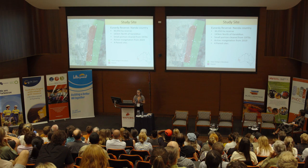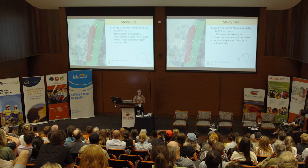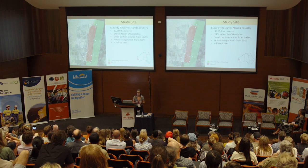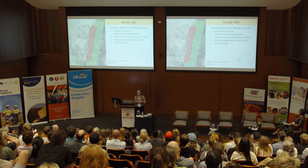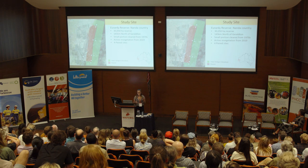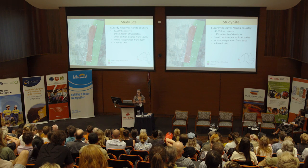This is a 30,000 hectare reserve located in the Midwest region of WA, approximately an hour and a half from Geraldton. And a small portion of the reserve was cleared for cropping in the 1970s. And that small image there is the area that was cleared. So because I wanted to compare intact versus cleared landscapes, I set up four paired sites. At each site, I had two treatments, one in the cleared red zone there, which is the cleared red soil, and this was paired with an adjacent intact York gum woodland site, approximately 350 metres away in that green section there.